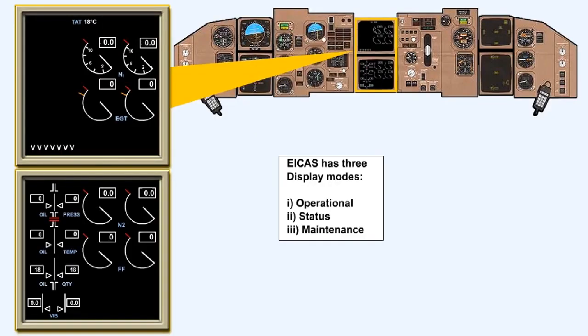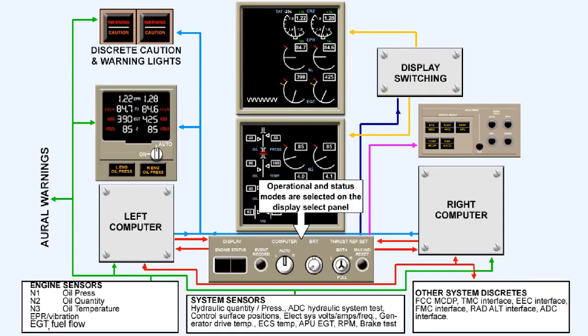EICAS is designed to categorize displays and alerts according to function and usage, and for this purpose there are three modes of displaying information: 1. Operational, 2. Status, and 3. Maintenance. Operational and status modes are selected by the flight crew on the Display Select panel, while the maintenance mode is selected on the maintenance panel, which is for the use of ground engineering staff only.